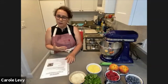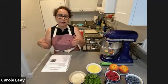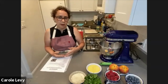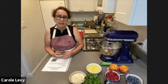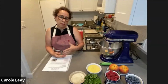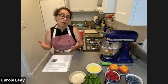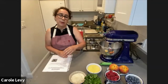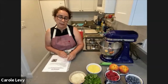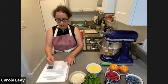A lot of you hear me say over and over again that the recipes are usually a guide, and I let you substitute ingredients. But when you're baking, you actually pretty much want to follow the list of ingredients. Yes, sometimes you can make substitutions, because with sugar, salt, oil-free desserts, we're already making substitutions for butter and oil. But the measurements really have to be as accurate as possible when you're baking. So let's get started, and we're going to make a peach blueberry polenta cake.